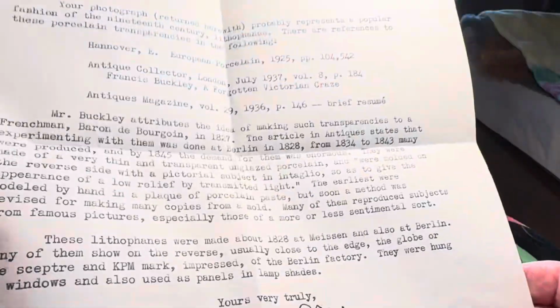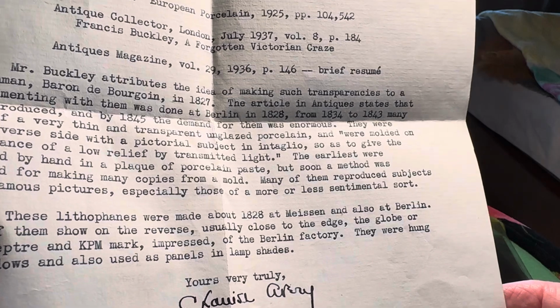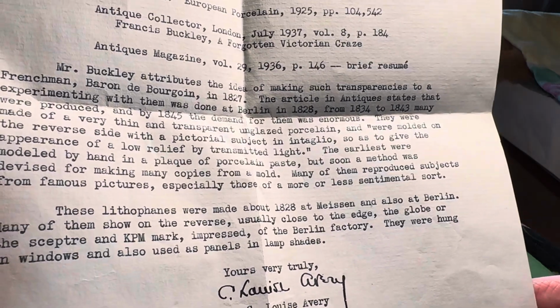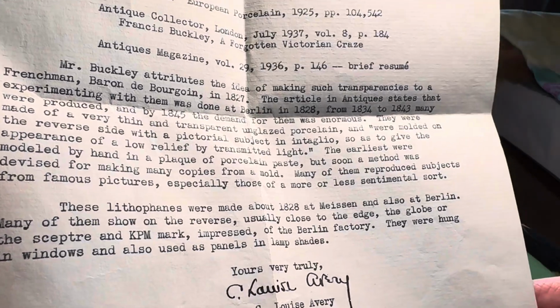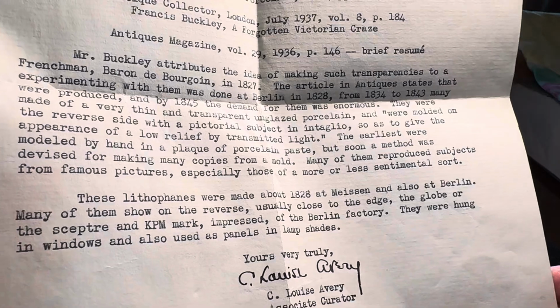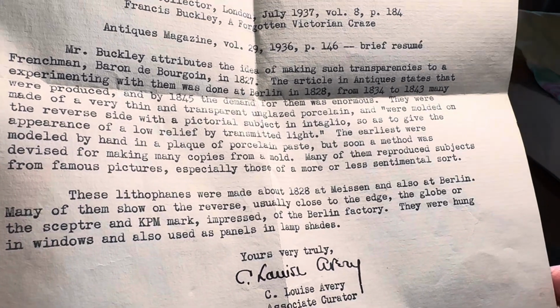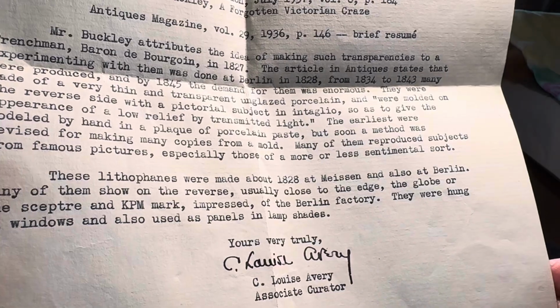These lithophanes were made about 1828 at Meissen and also at Berlin. Some of them show on the reverse, usually close to the edge, the globe, the scepter, or the KPM mark, impressed of the Berlin factory. They were hung in windows and used as panels in lampshades. Very truly yours, C. Louis Avery, Associate Curator.